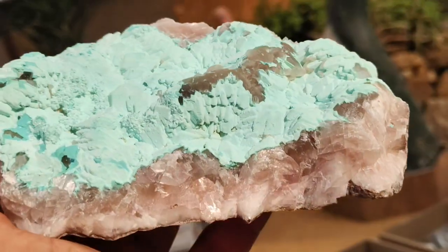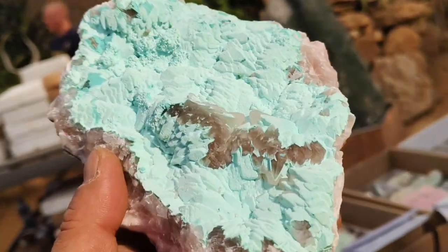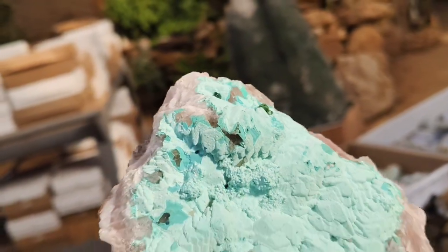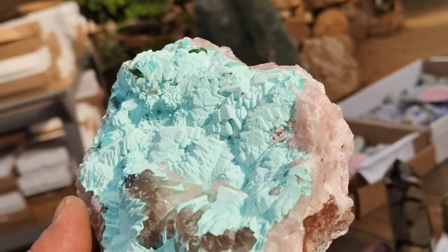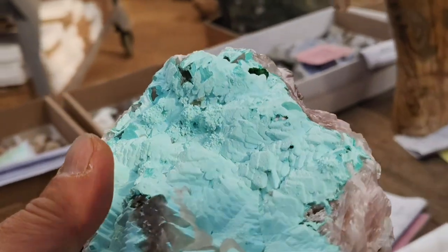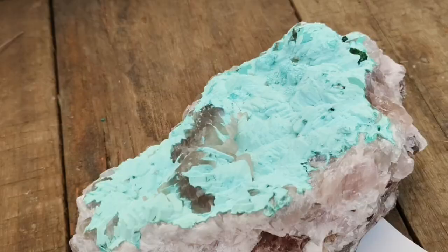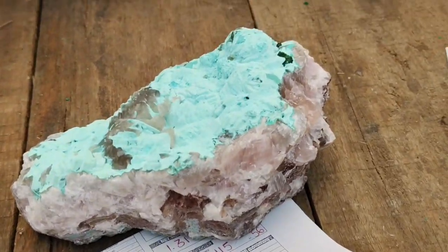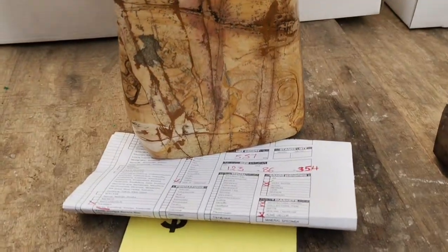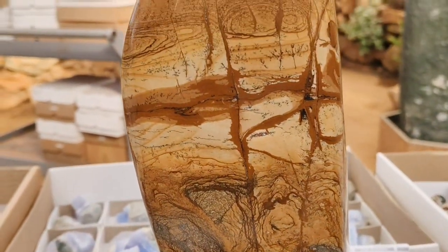Let me just try and get that in the sun, man. How gorgeous is that? If you like pastel blues and pinks, then happy days. This is the original Barbie stone. Nice, 1.31 kilograms, rated as very good only. It's going to set you back all of $162, flat 252. Then we've got a pretty big monolithic Namibian picture stone standing freeform.